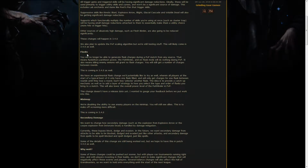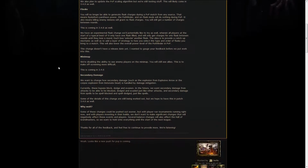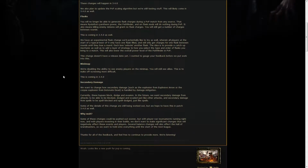Flasks will also change a bit, so you will not be able to generate any flask charges doing PvP from any source, so that means no minions, no Pantheon power, no Pathfinder, no on-flask mod, nothing, which is pretty good as well, because obviously if you can regenerate flasks and the other can't, you can just play the waiting game and eventually you will win, because having flasks up against not having flasks is definitely a big gap in power. Also, in the minimap you will not be able to see enemy players, which will make it a little bit more difficult to off-screen people.